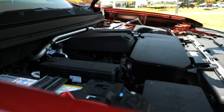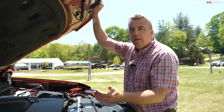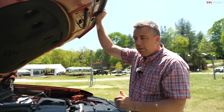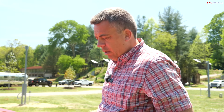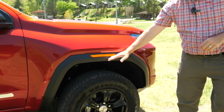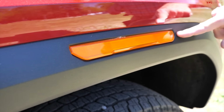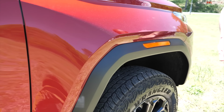And the Elevation trim of the Canyon is the only one of the new Canyons where you can get two-wheel drive. Yep, you heard it here. Everything else, including Denali, AT4, AT4X, and others, you get four-wheel drive only. So if you want two-wheel drive, if you don't need 4x4 where you live, you need to look at the Elevation. So you get that power, you get the 8-speed automatic, and you get, I think, a quite handsome look, including these squared up fenders. You can see these amber markers, which General Motors started on the GMC heavy duty trucks, and now this design is flowing down to the Canyon, and I think it's a really great thing.